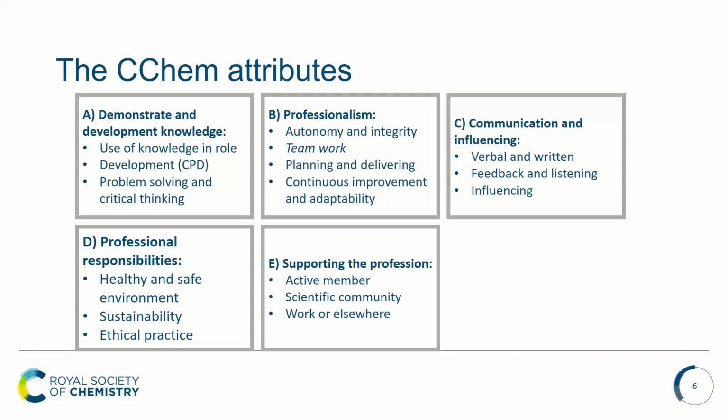There are certain things that really need highlighting, and they are in section B: understanding how well you work by yourself, but then together in a team, then looking towards how you fit within wider organisational needs in terms of planning and delivering work. And then the fourth attribute there is around delivering continuous improvement whilst displaying adaptability. So those attributes are revised from what you might have seen in previous years. In fact, they've all been tweaked slightly and revised, but those are particular ones that we're asking members to reflect wider aspects of their role.